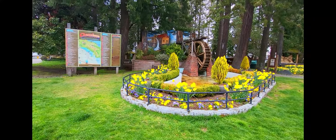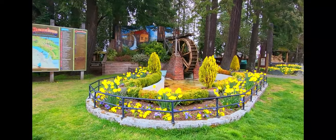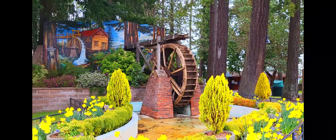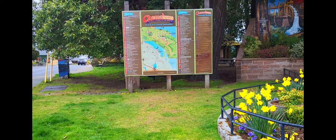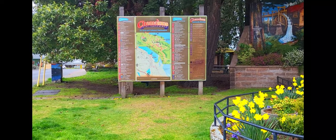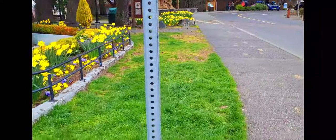This is right across the street. This used to be the first Shemanis sawmill, and it's got an old style water wheel. And then this is the map of Shemanis, and it tells you what you can go and look at. And it's all numbered. So, yeah. Then you can go down here.